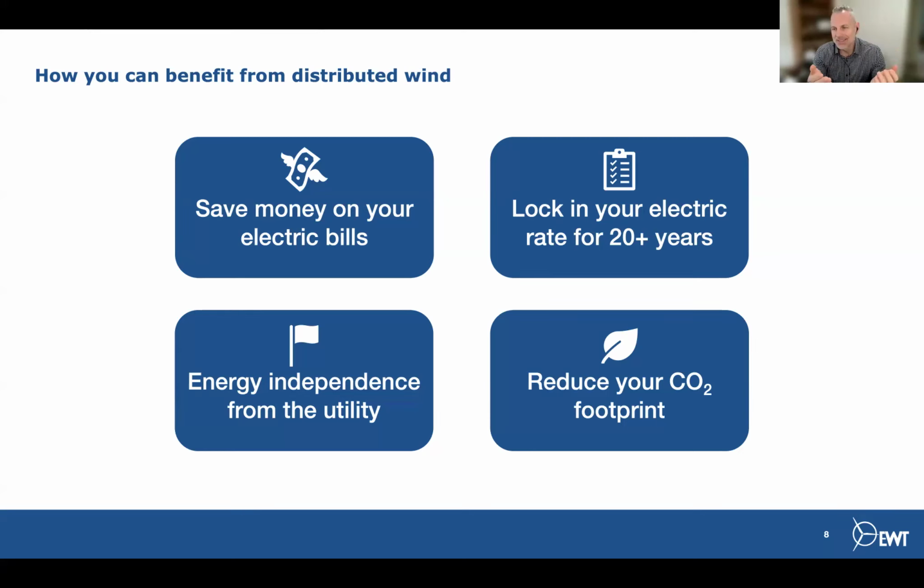Another benefit is that you're moving towards being completely energy independent. Again, as I was saying in the first slide, you are still connected to the grid. So this is not a typical scenario. You're not operating your system independently, but you're certainly getting much closer to that. And lastly, of course, you're reducing your carbon footprint, which is of course the objective of many organizations these days, and that's kind of an obvious one. But these are the 4 main buckets for that.